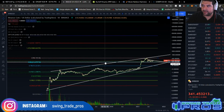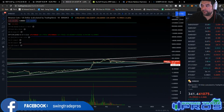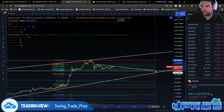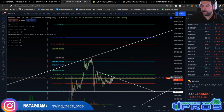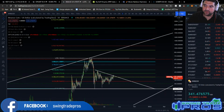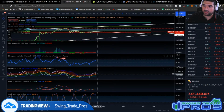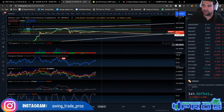I mean, it bounced right off the .886 fib here. This sounds like a crazy target, but I don't know. That would be insane if that happened. Yeah, so I guess for upside, we're looking at 400, 450, 550, 600. It's still making higher lows, man. So even though it looks like it hit the top of the RSI here, it still looks okay. It's in a squeeze on the daily.